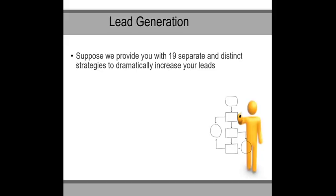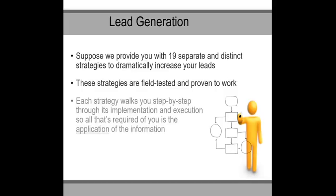Suppose we provide you with 19 separate and distinct strategies to dramatically increase your leads. These strategies are field tested and proven to work. Each strategy walks you step by step through its implementation and execution. So all that's required of you is the application of the information.